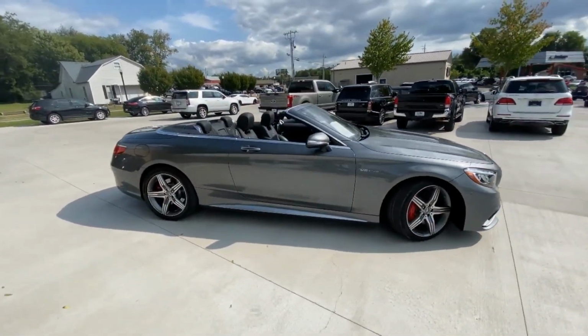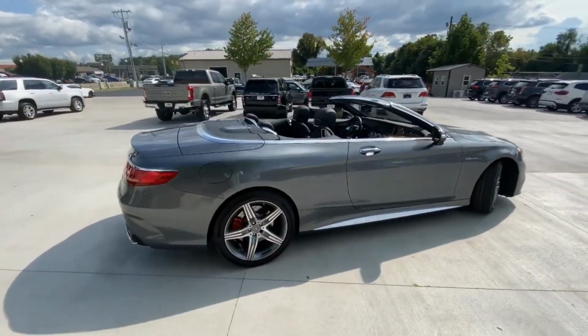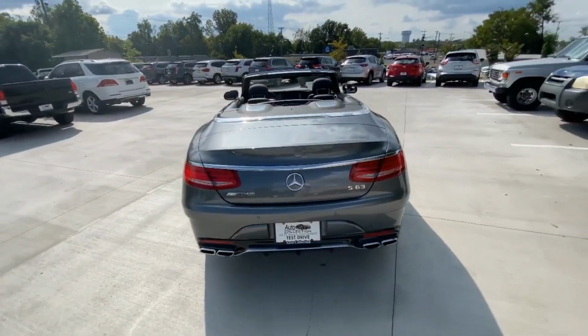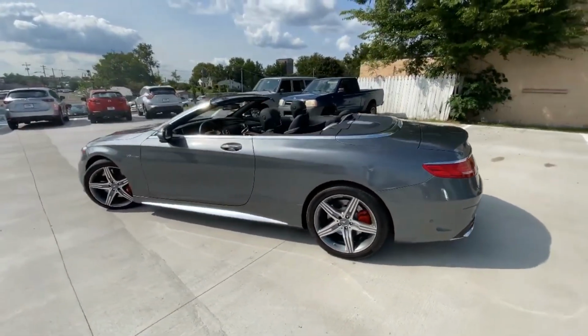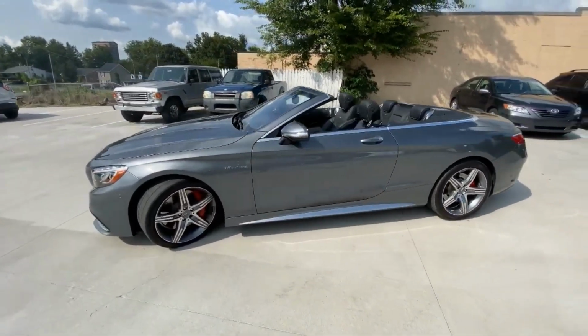Here we have a 2017 Mercedes-Benz S-Class AMG S63. And of course, it's the Cabriolet. Comes in selenite gray metallic on black exclusive Napa leather. It has that 5.5 liter twin turbo V8, mated to a 7-speed automatic transmission.